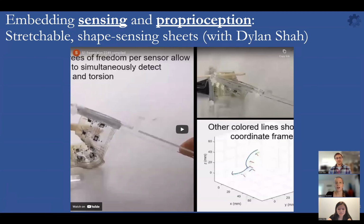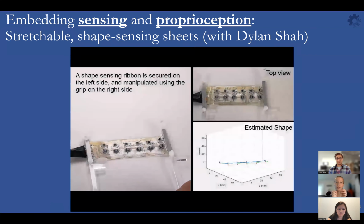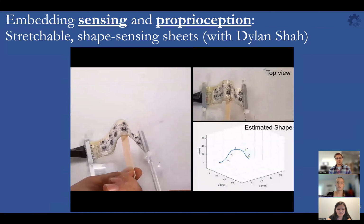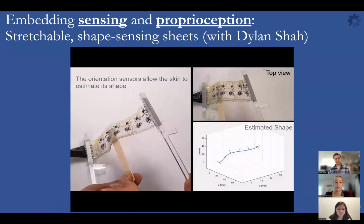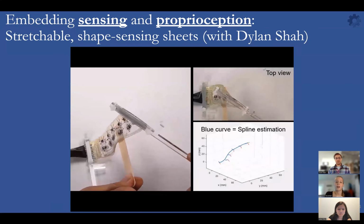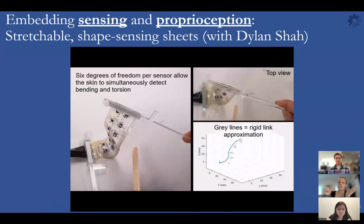So next, I'll talk about embedding sensing and proprioception with Dylan on his stretchable shape sensing sheets project that we've been working on together. It's this really neat idea where you can see a bunch of the same node over and over. There are 6 of them arranged on this little strip. It's the same or very similar circuit manufacturing process that I just described, but there are lines of both BNO global orientation sensors and strain sensors.